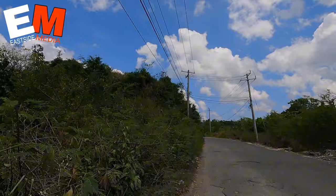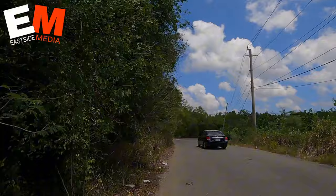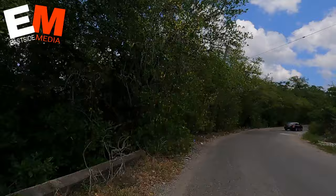So I'm not too sure about what is happening there, but I guess we can give them like a month or so when they start to push off some of these sides of the road, so they can get a better indication of what is going to happen along this section. But for now, we just have to wait and see.